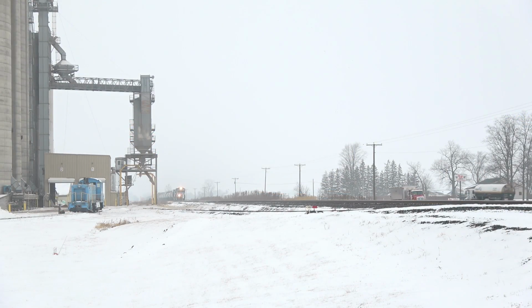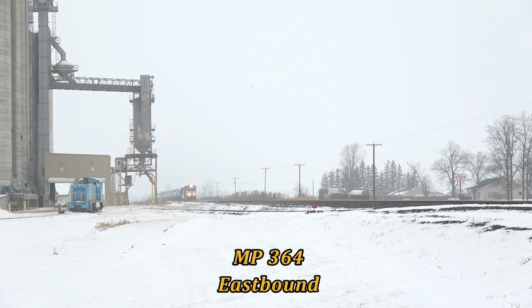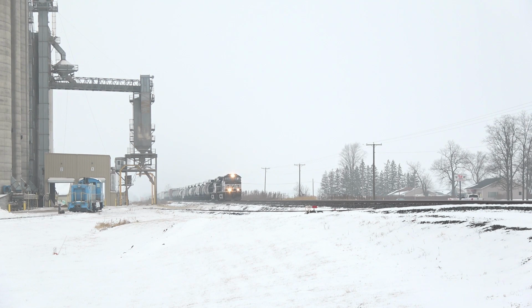Like many farmland regions throughout the country, several feed and grain facilities dot the Chicago line, including this one with its own switching locomotive to handle activities on the site as this eastbound manifest passes by on the high iron.